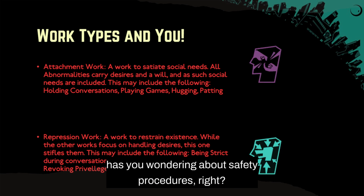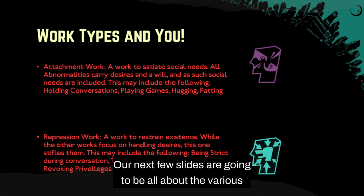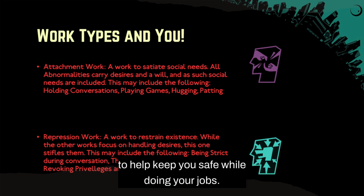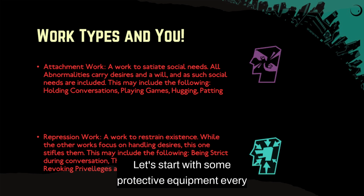Now, I'm sure all that talk about having to physically touch or deal with abnormalities so close up has you wondering about safety procedures, right? Well, wonder no more. Our next few slides are going to be all about the various safety protocols and procedures we have here at L Corp to help keep you safe while doing your jobs. Let's start with some protective equipment that every employee will get.